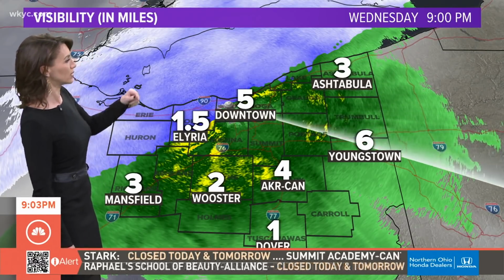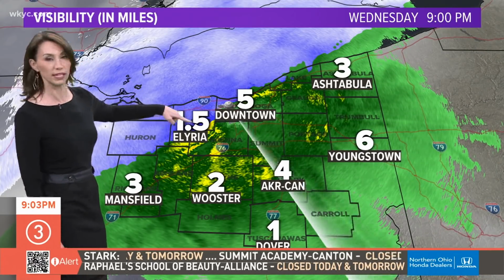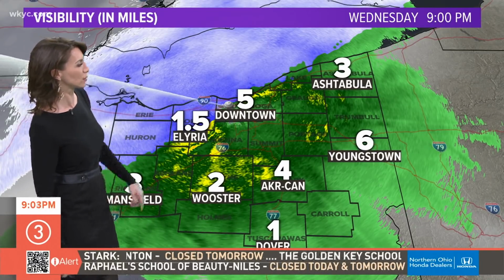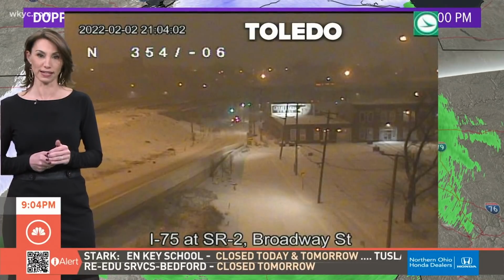Visibility has been coming down. Peyton was watching this for me earlier and noticed that these visibilities have really dropped. These were up at like 8 miles earlier. Now they're down to 1.5 miles in Elyria, now 5 miles in downtown Cleveland, but that will be dropping as we start to see this changeover taking place.